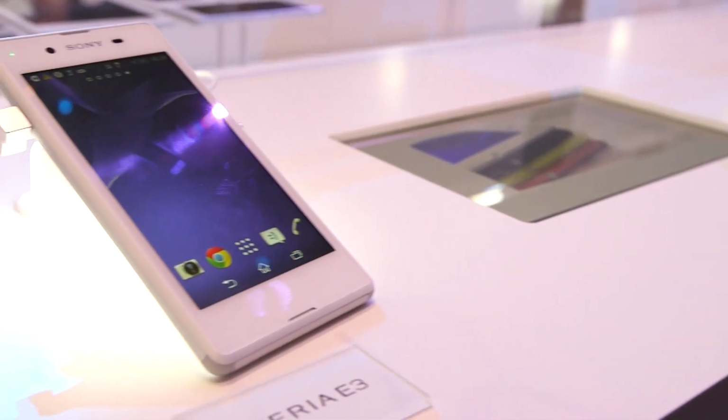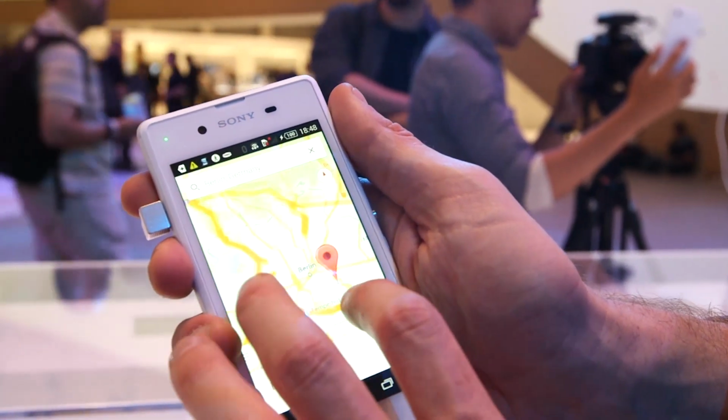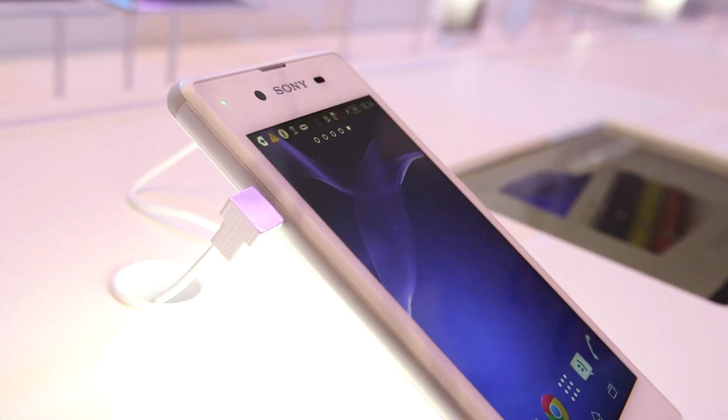We need our smartphones to last with us throughout the day with everything that we do in our lives. The E3 has a 2,330 milliamp battery. That's pretty impressive considering the price expected for this one. And it should, in theory, last a full day's usage, although we'll have to test that out in the lab.